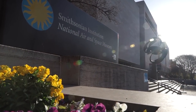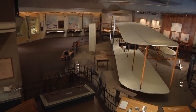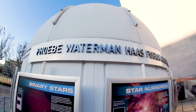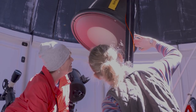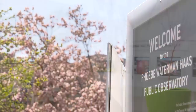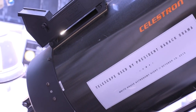The National Air and Space Museum is the place to see many one-of-a-kind artifacts. And it's also home to the Phoebe Waterman Haas Public Observatory. Here, guests can gaze through different types of telescopes, discovering features of the sun, the phases of Venus, and other wonders of the universe. Why would we build an observatory in humid, light-polluted Washington, D.C.? The Phoebe Waterman Haas Public Observatory puts the telescopes where the people are.